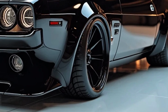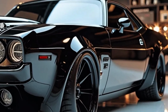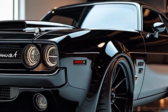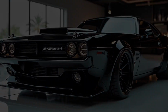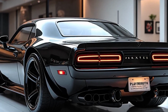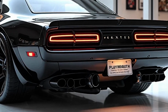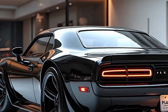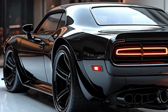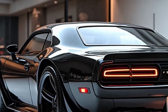Up front, the LED quad headlights sit within an aggressive grille that's flanked by active air intakes. These aren't just for show, they actively adjust based on speed and cooling needs. The hood scoop is not just an homage to the shaker-style scoops of the 70s, but a fully functional air ram system that feeds cold air directly to the engine. Details matter here. The Cuda's badging is minimal and clean. Just a subtle Hemi insignia on the fender and a sleek Plymouth script embossed into the rear fascia. No chrome excess, just brutal purpose and design.